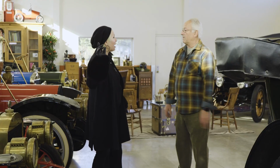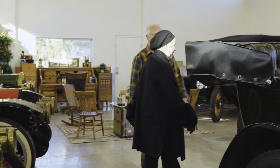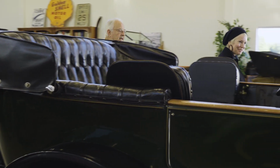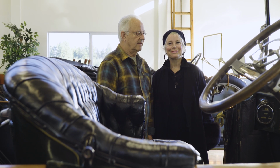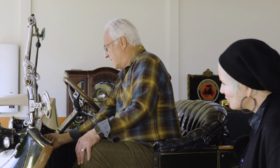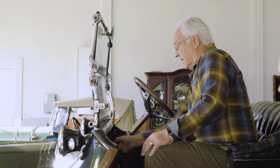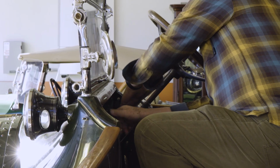Would you like to go for a ride in one of these? I would. Let's take this 1914 Cadillac. It's a little complicated to start it. We'll turn it on and go for a spin. To get this thing started, you gotta pump some pressure in the gas tank and put on the choke.